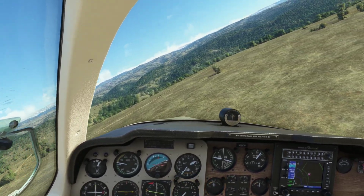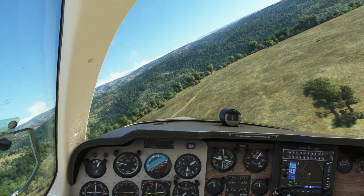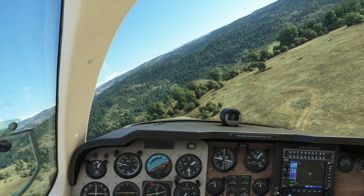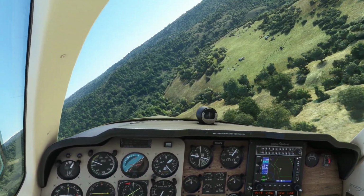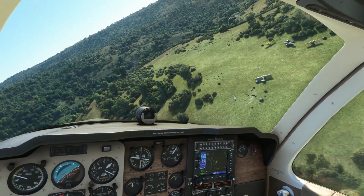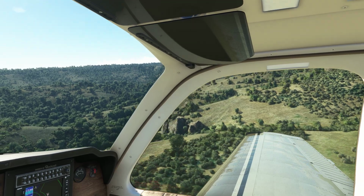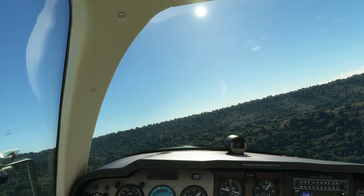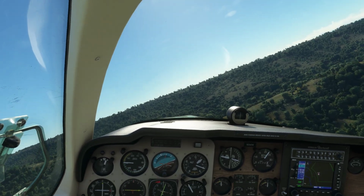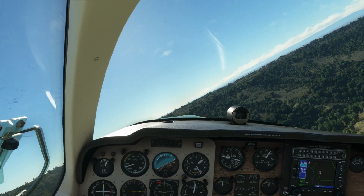The runway is just down below this peak here. Alright, everything looks good from that direction. Now we'll make one with the sun on our backs, just so we can see anything else we may not notice in the first pass.